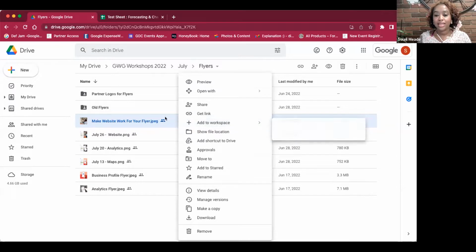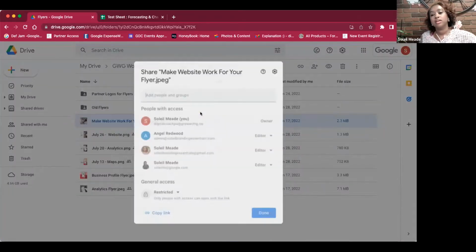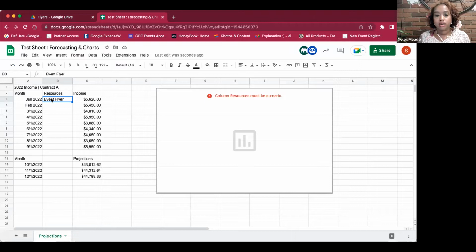So if you right click here on this flyer and select get link, then I'm able to copy that link. I'm going to go back to my sheet. Here it is, it's selected here.